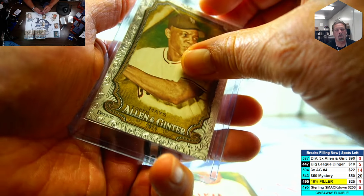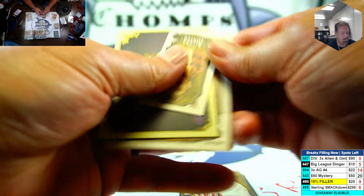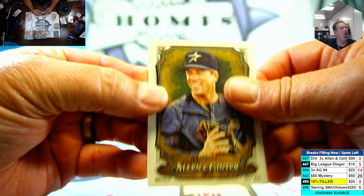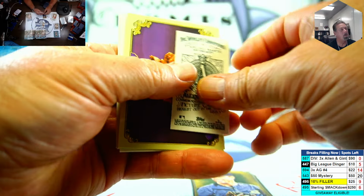Ooh, just want a no number Brooklyn back. Let's go. A no number Brooklyn back should be able to come up. Let's do it. We're going to find it. Nice. Jeff Bagwell. Starling Marte.